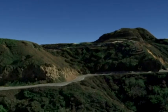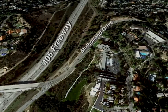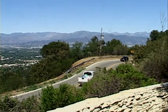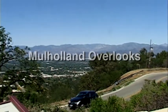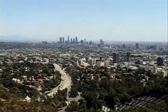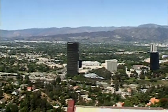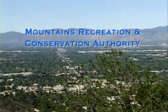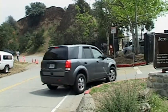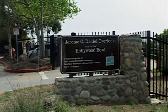Along the crest of the Santa Monica Mountains, from the Hollywood Freeway on the east to the 405 freeway on the west, a section of world-famous Mulholland Drive offers half a dozen scenic overlooks to Los Angeles and the San Fernando Valley. These magnificent overlooks are managed by the Mountains Recreation and Conservation Authority. Parking is free, making each overlook easily accessible to everyone.